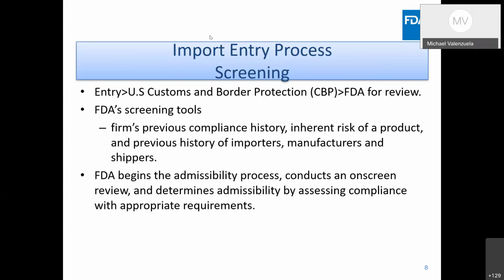So we basically grade each of those factors to make a final determination on the risk level, and we arrange our review process based on the high risk. Then FDA begins the admissibility process. We conduct an on-screen review and determine admissibility by assessing compliance with the appropriate requirements.